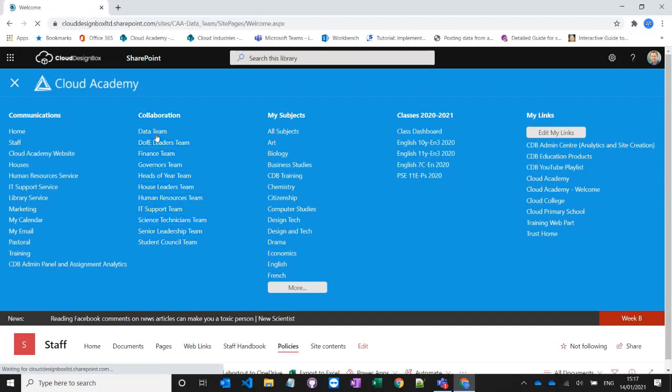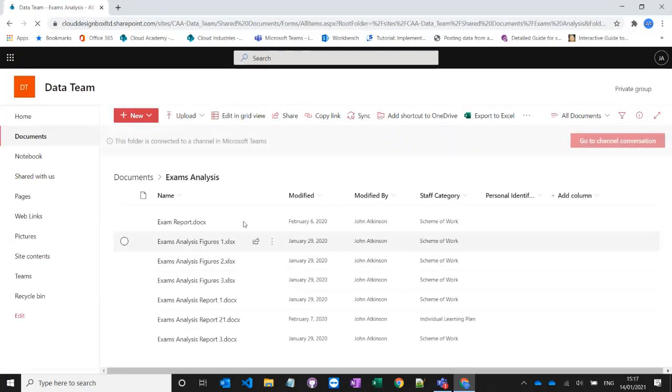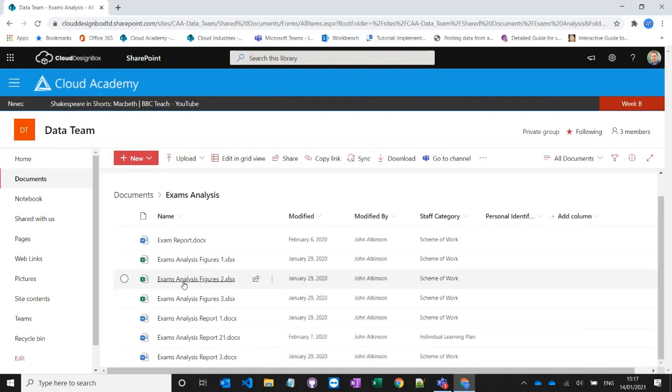Now these are teams as well as SharePoint sites. So if I go into the data team, I can see all of the channels within that team. So if I go to the exam analysis channel, I can see all of these documents here within SharePoint. I can work on them. I can also access them inside Microsoft Teams as well. So you don't have to use SharePoint or Teams. You can use either of those platforms.